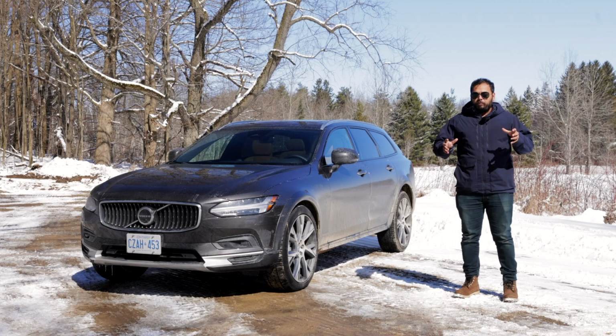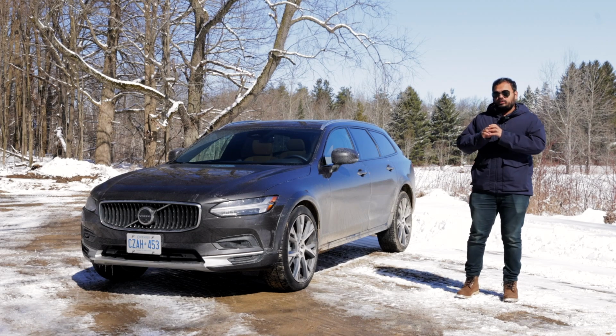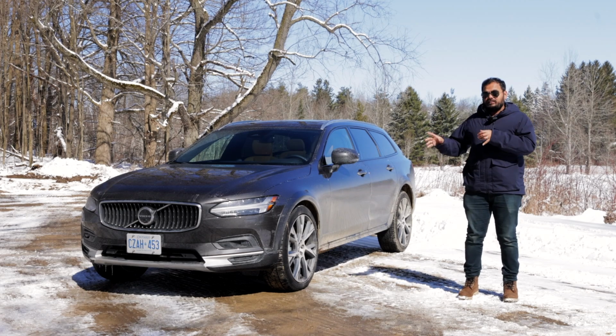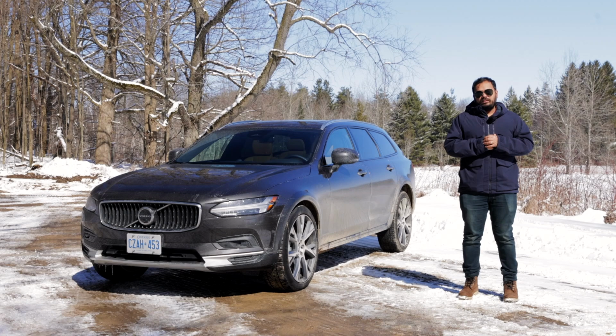It's not a very popular body style of vehicle in North America, but I personally love the wagon or estate, depending on where you belong. The body style is so appealing, it's so practical. You have a huge boot, and since this is the Cross Country, it's a bit more rugged than the regular offerings from Volvo. Let's see how this supremely capable vehicle is.